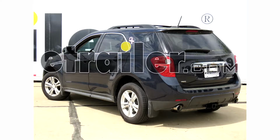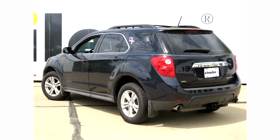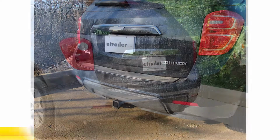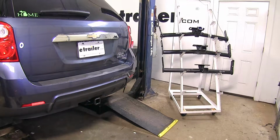Today in our 2015 Chevrolet Equinox, we'll be having a look at our best trailer hitch options. On the top, we have the Draw-Tite Class III. In the middle, we have our Curt Class III. And on the bottom, we have our etrailer.com Class III. First, we'll give you a brief summary.